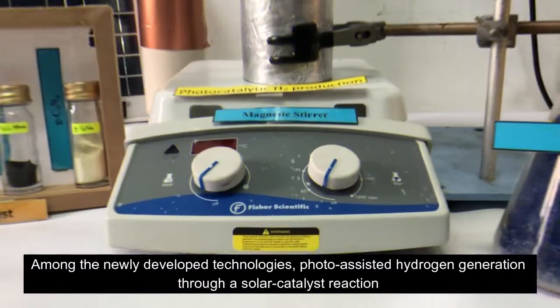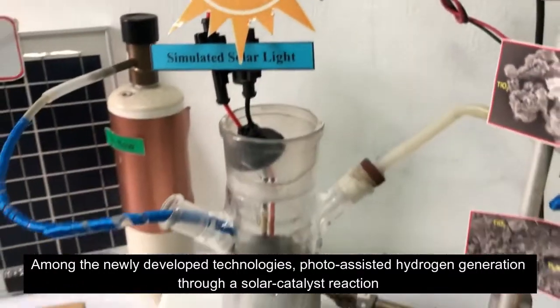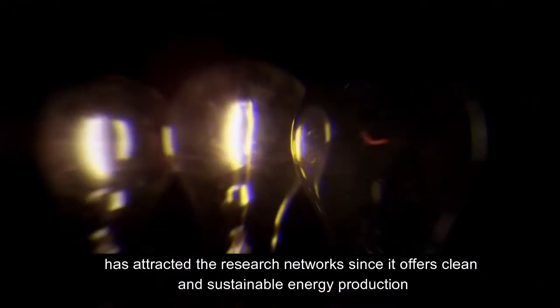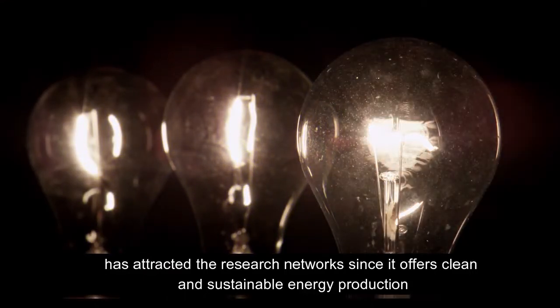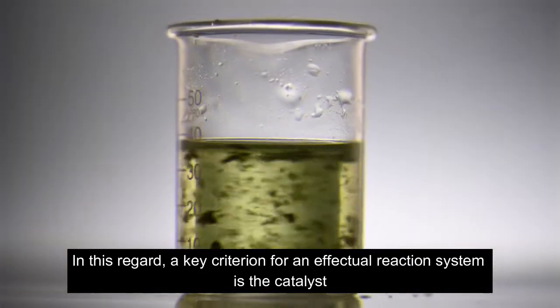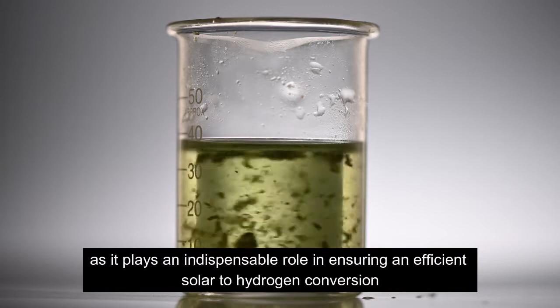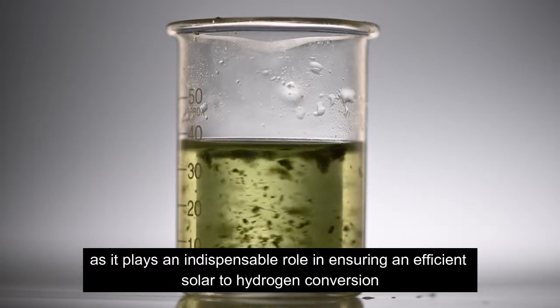Among the newly developed technologies, photo-assisted hydrogen generation through a solar catalyst reaction has attracted the research networks since it offers clean and sustainable energy production. In this regard, a key criterion for an effectual reaction system is the catalyst, as it plays an indispensable role in ensuring an efficient solar to hydrogen conversion.